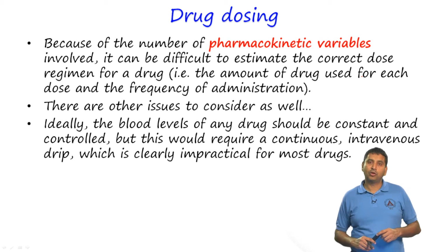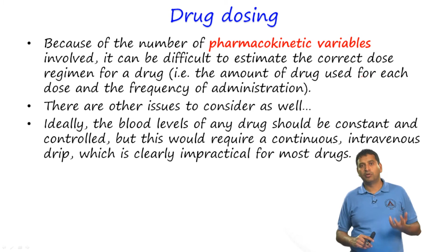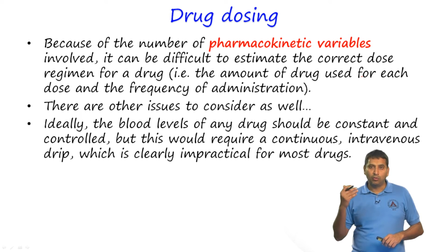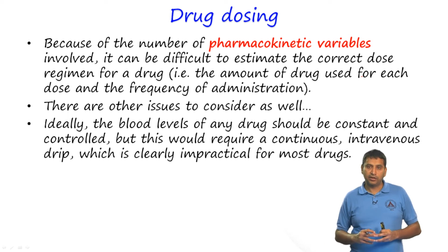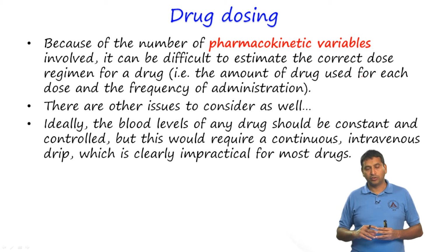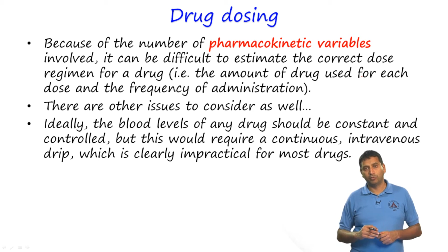Now, let us discuss the topic of drug dosing. This is the amount of drug that needs to be given to a patient. Of course, we have looked at a number of pharmacokinetic variables, and because of this large number, it is sometimes difficult to estimate the correct dose regimen for a drug. How much of a drug to give and how often to give it are major issues. Ideally, the blood levels of any drug should be constant and controlled, but this would require a continuous intravenous drip, which is clearly impractical for most drugs.